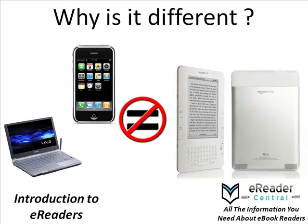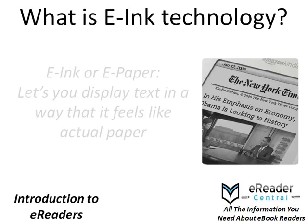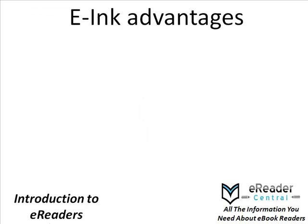Well, e-readers use a special technology called e-ink. E-ink, or e-paper, are names used to describe how e-readers work. I won't get into all the technicalities, but basically, this technology allows you to display text in a way that it feels as if it were displayed on actual paper. This technology has three major advantages.